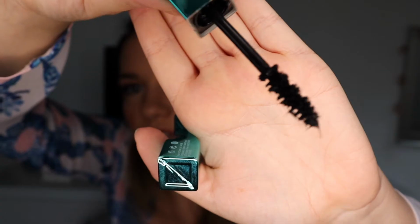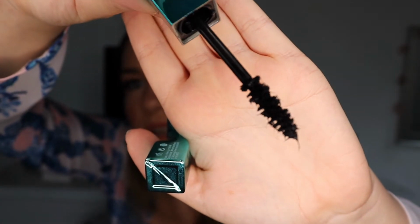I have rubbish eyelashes, so me testing this out is probably not doing it justice, because I think I could have the most expensive mascara in the world and my eyelashes would still look pretty pants. This retails at £23. It was quite nice, the brush is quite nice. I don't know if you can see those, it's got little fibres in it.